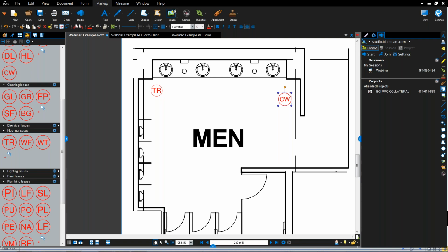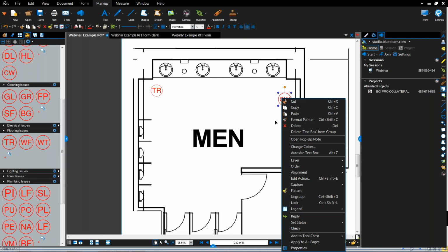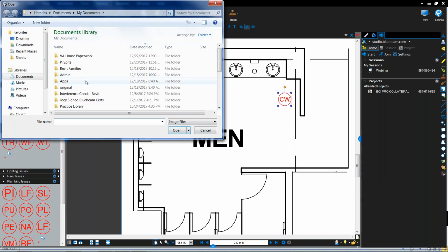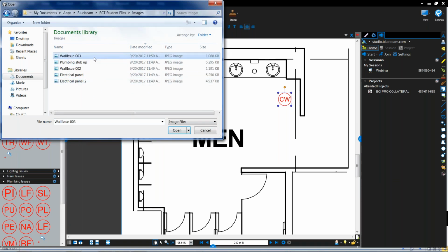So right up here, you're going to notice this camera tool. This is only going to pop up if you have a camera on your tablet or on your PC. The reason I'm mentioning this is if you're out doing your punch walk, you can take pictures using this camera, and you can attach those pictures to your punch. Okay? So I would come in here, and I'm going to say capture. Okay, and in this instance, you could go from camera, which would place a picture. I'm going to say from file.